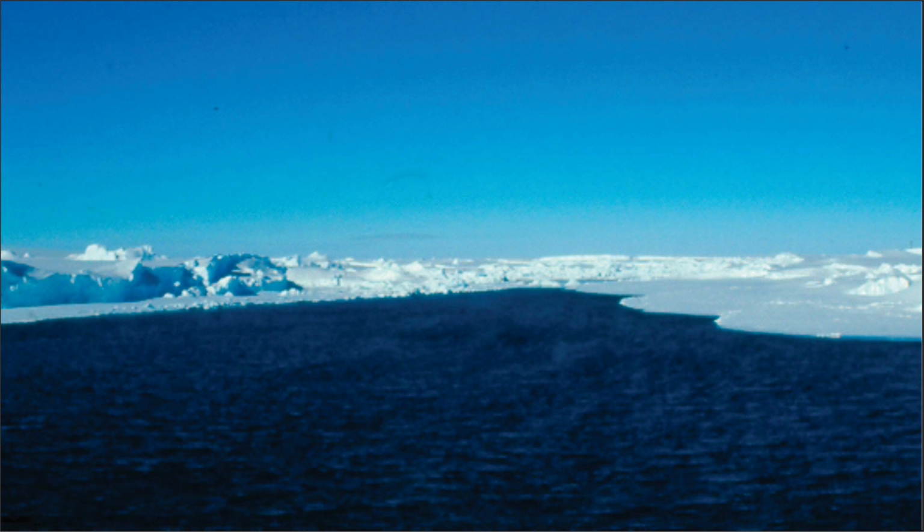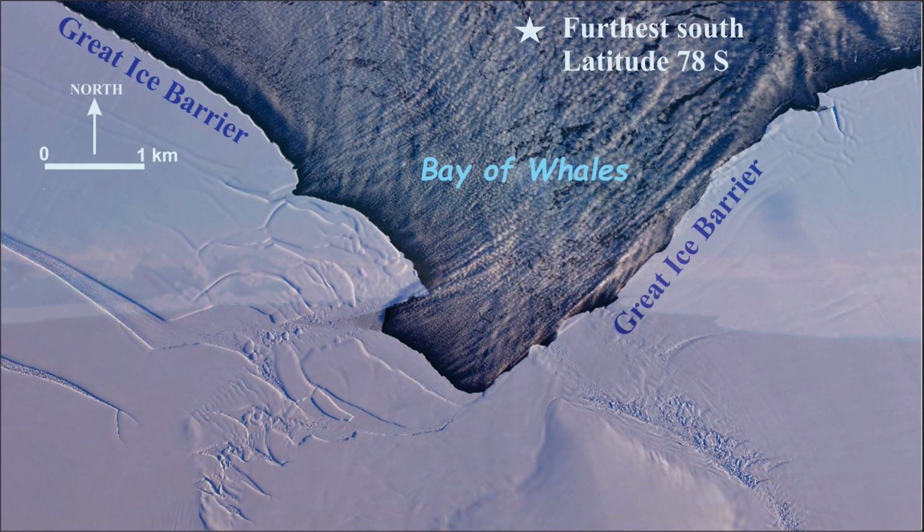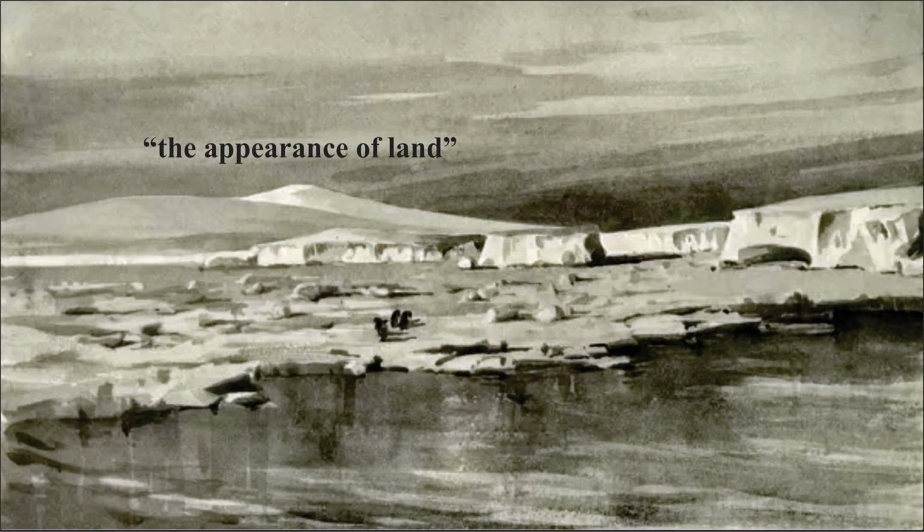Gingerly entering an embayment in the barrier, at 7 p.m. next day they reached the furthest point south of the entire voyage, 78 degrees south latitude, only 2.5 kilometres from the edge of the ice wall, which here dipped down to a height of only 32 metres above sea level. From the crow's nest, Ross saw what he called the appearance of land. Given they were only 60 kilometres west of what is now called King Edward VII Land, he was probably correct in his assumption, but unable to get close enough to prove it.